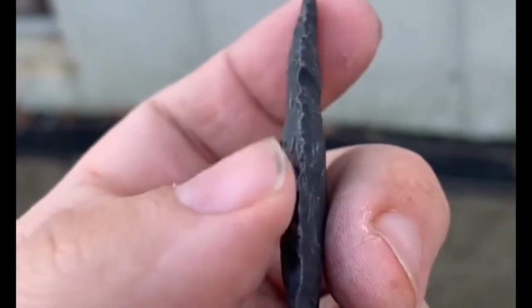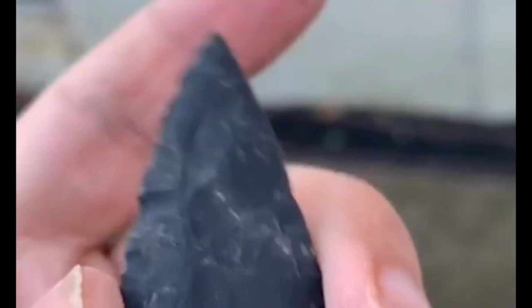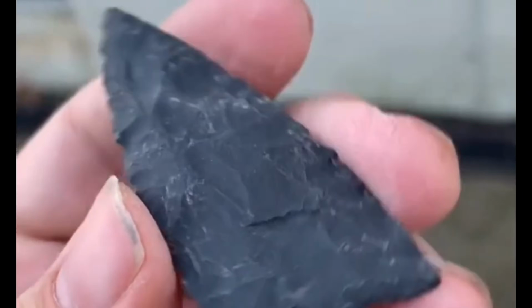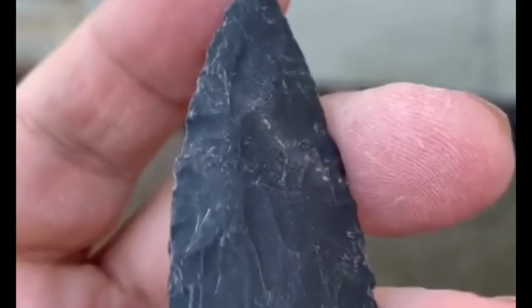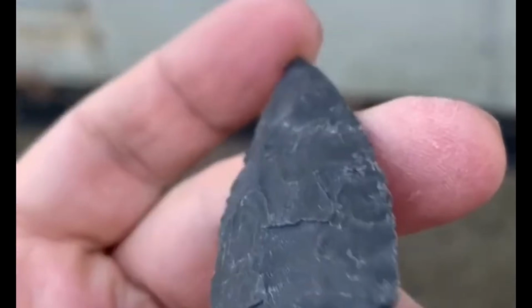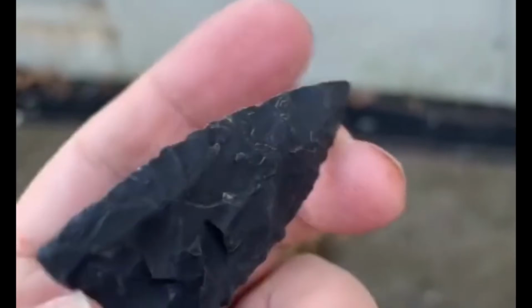Would have liked it to be a little bit bigger, but there was a flaw right here and it snapped. So, oh well. Good enough. Very sharp. Thin enough.